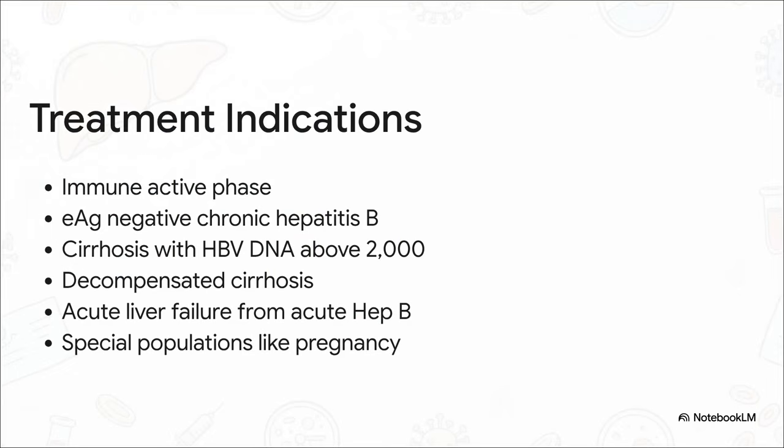Just to contextualize this decision for your broader practice, keep these 6 standard indications for hepatitis B treatment in mind, because we definitely don't treat every chronic carrier. It's a really common misconception that every patient with a positive surface antigen needs antivirals. In reality, we only treat when the virus is actively damaging the liver or poses an imminent threat. We treat the immune active phase, where ALT is elevated and DNA is high. We treat E antigen negative chronic hepatitis if they have significant viral loads and inflammation.